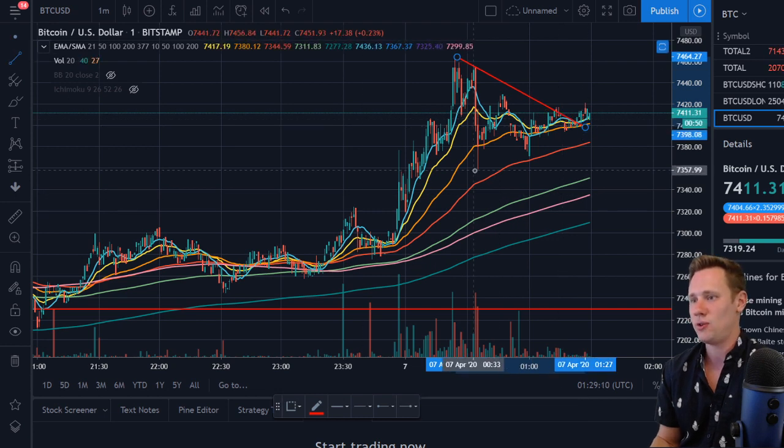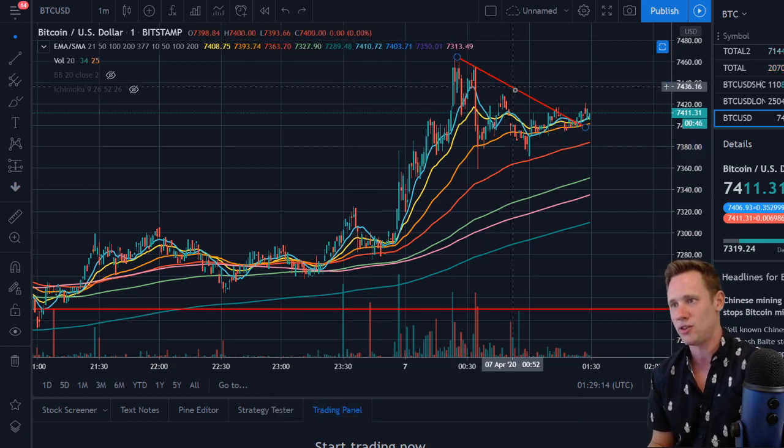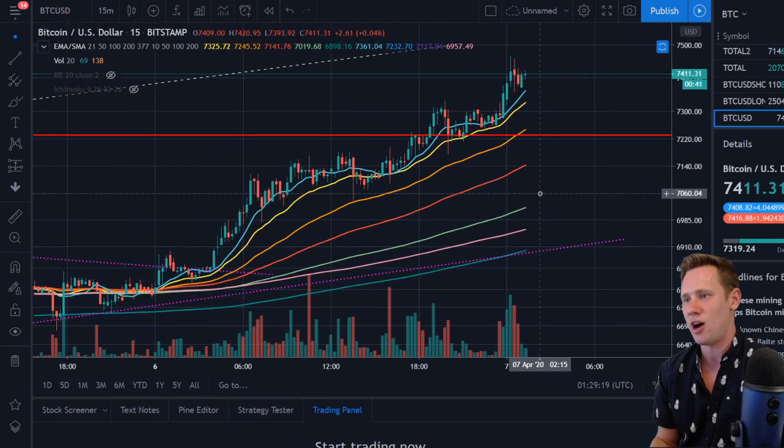I usually don't do this on the 1 minute, guys, but when it's moving like that, you can start looking a little closer just for entries. But as far as stops and trailing trends, I use the 4 hour.